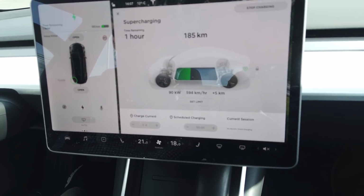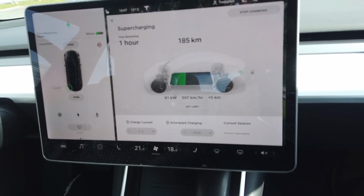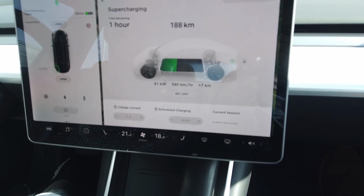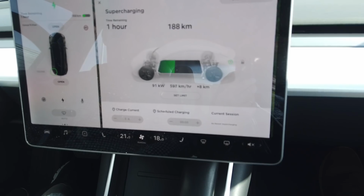So looking at the numbers, it doesn't look like we're getting that much more than before. We were getting 87 kilowatts. This one's feeding us 90, 91, but it's not the 120 we were getting at an Ionity, and we would hopefully expect to be getting 135, 140.